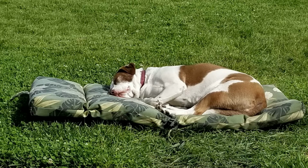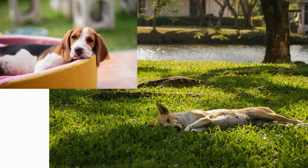Another idea is just a cozy place to relax in the shade. If you have kind of a lazy bum of a dog, you can put a dog bed outside or just grow a tree so that they have some shade.